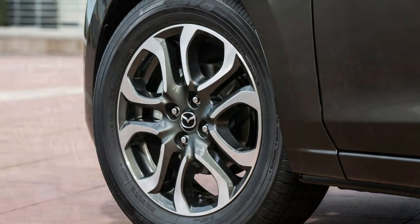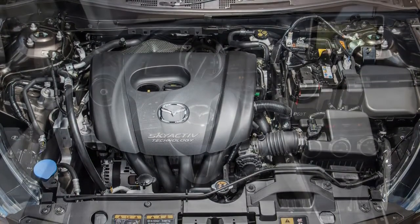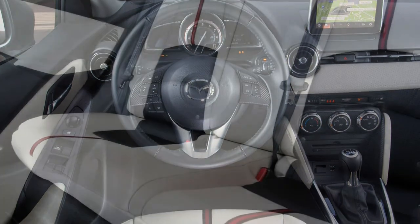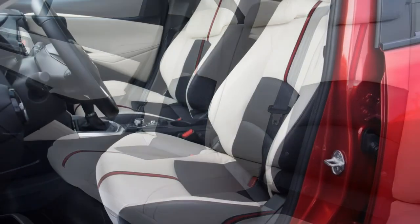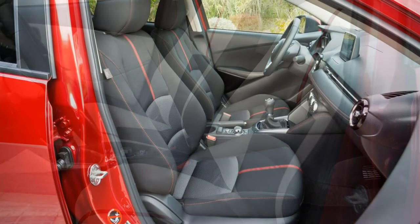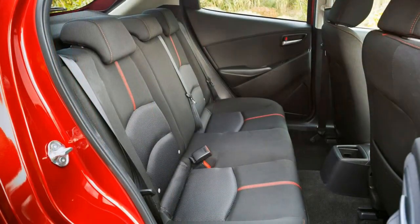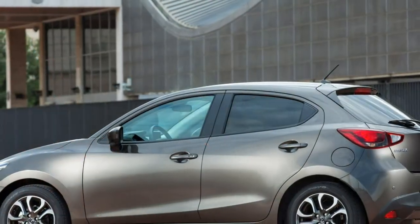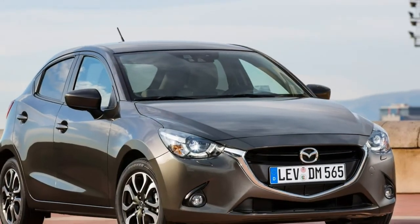Satisfying your more athletic side could be the Sport trim. To the SE's equipment range it adds 16-inch alloy wheels, rear privacy glass, automatic headlights and wipers, rear parking sensors, a couple of additional speakers for the sound system, climate control air conditioning and keyless entry. As with the SE trim, Sport Nav incorporates sat-nav as part of the package, whilst the 113 bhp edition of the Sport Nav also comes with LED headlamps and daytime running lights.